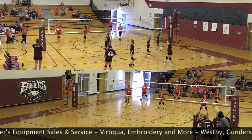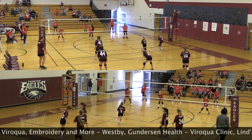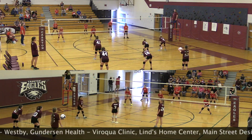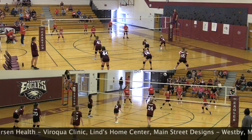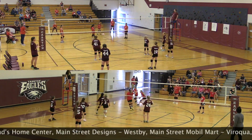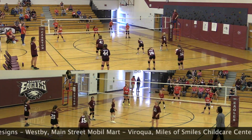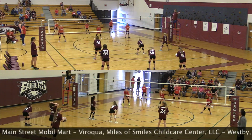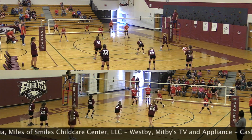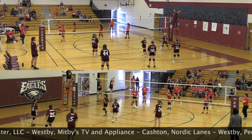Westby with the return here, but it's going to slide out of bounds next to Liz, the Cashton coach. There's an ace, and it's a 6-4 lead in the top half. Meanwhile, Cashton in the bottom half of your picture here, I tell you what, they are playing very well. They're now up 17-11. Make it 18-11.